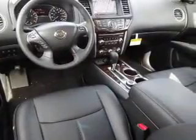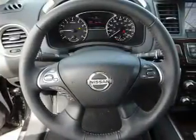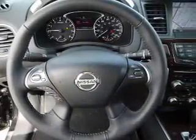Inside you'll find ventilated seats, heated steering wheel, third row seats, leather seats, heated seats, Bluetooth connectivity, Sirius XM satellite radio, and auxiliary input, remote start, steering wheel controls.